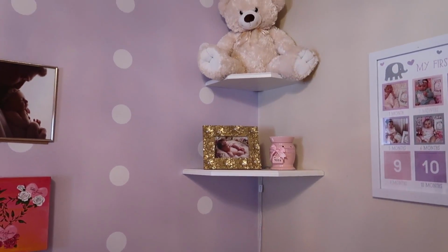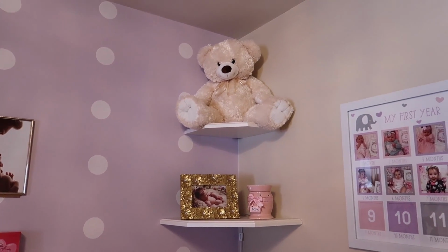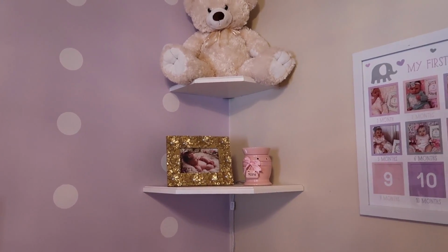So directly above my nursing chair there, I just have 2 floating shelves, and that teddy bear is from Steve's best friend, and he came to give it to Rose when she was like a fresh newborn. I also have another newborn picture of her and a pink Scentsy pot.